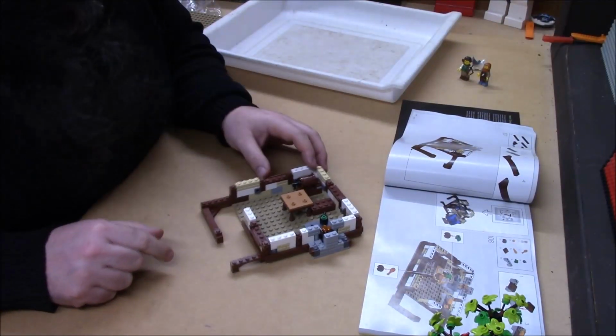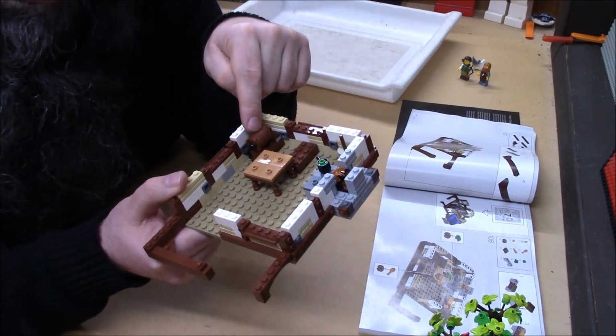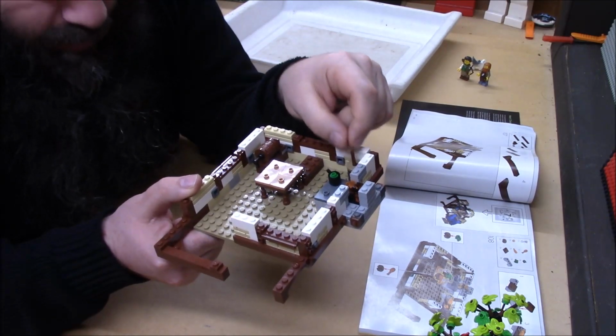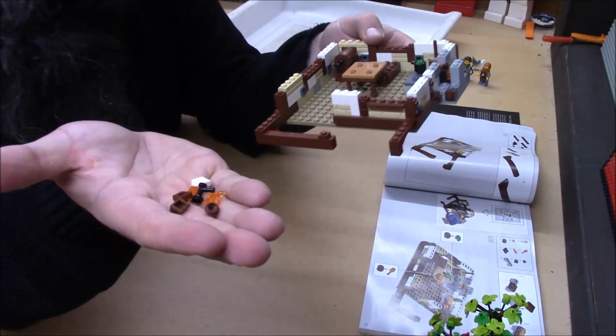Bag 6! We have the beginnings of the first floor. Table, keg, stove. Looks like a butter churner. Fabulous details. And of course, the usual plethora of spare parts.